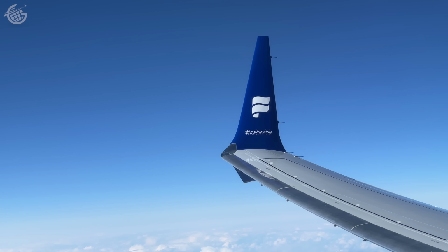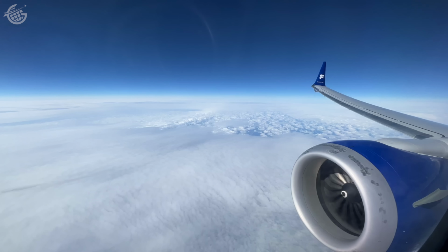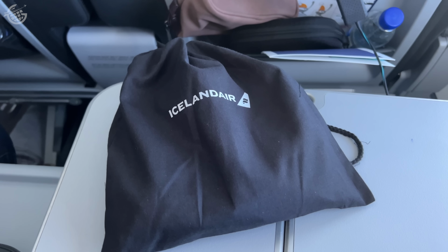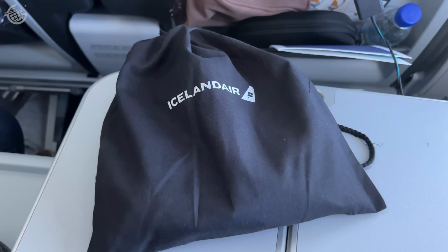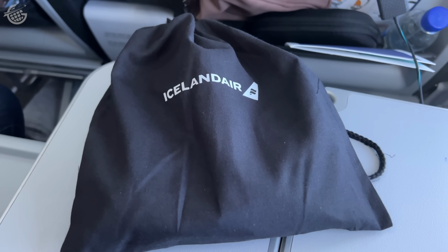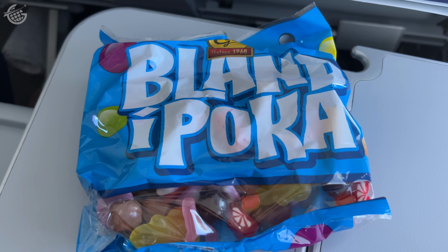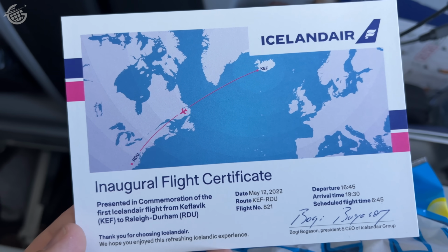Inaugural flights are, of course, different from a standard trip, and what this crew did was to space out the celebrations throughout the journey. In fact, before they took our drinks orders, every passenger on board received this bag, which contained another massive bag of Icelandic candy. And how cool is this treasure?